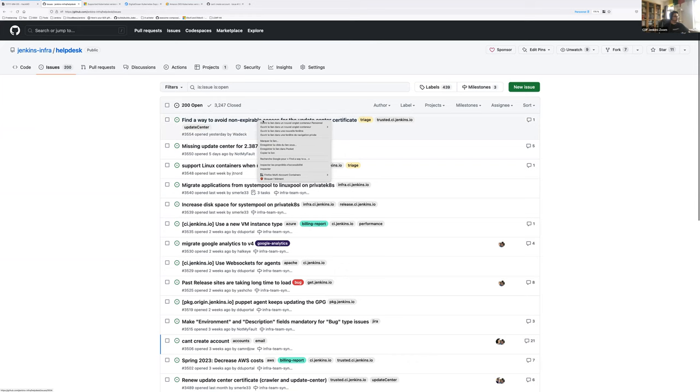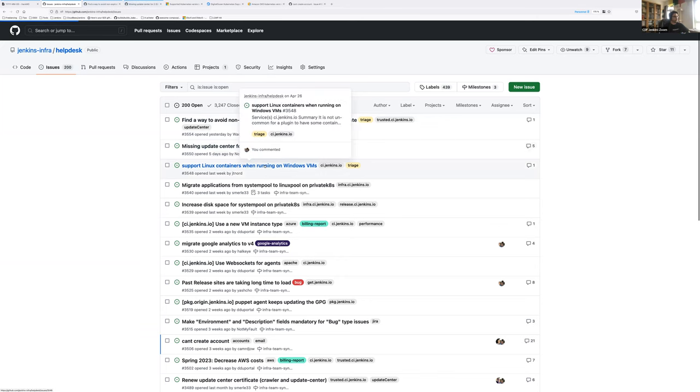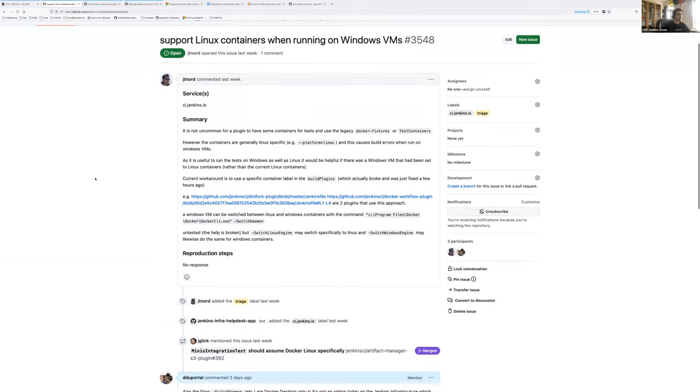We had: find a way to avoid non-expirable, missing update center, support Linux for running VM. So thanks, James, for opening that issue. We had a private discussion about it; there are at least two projects. I think both are plugins. Yes, two Jenkins plugins, whose build process needs to run Maven and Java commands on the Windows host, and they require executing Docker commands from that Windows host to a Linux container-enabled Docker. We don't have this in the infrastructure today. That's a legit requirement.